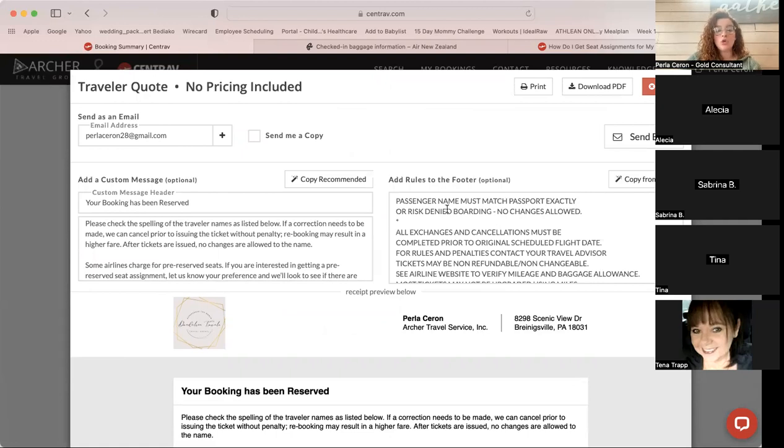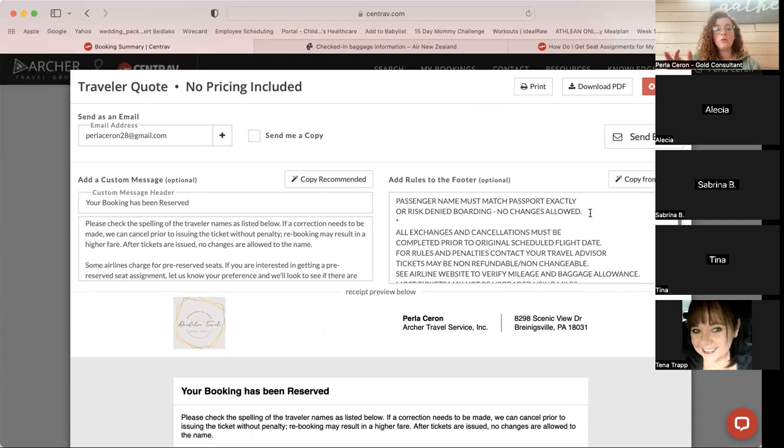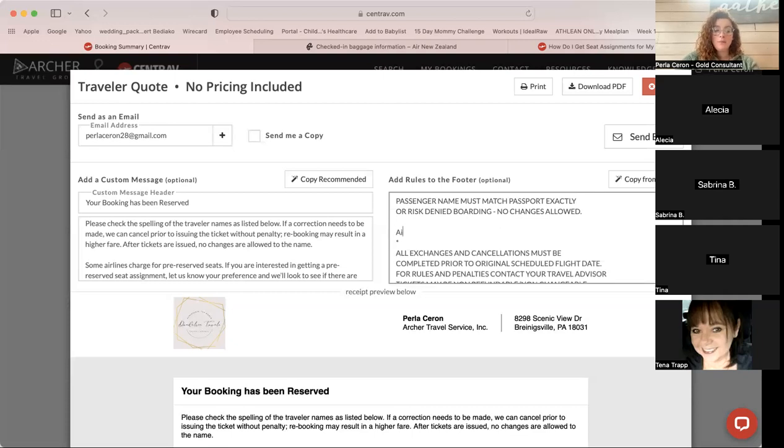which again, these rules are very general airline rules. They are not specific to Air New Zealand, okay? So if you knew that Air New Zealand, let's say you went on Air New Zealand and you saw that with the premium economy fare, they do have free cancellation, free changes, okay? So you can then put here, Air New Zealand, free changes and free cancellations with premium economy, or something along the lines, right? Until a certain date, something like that, right?